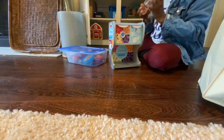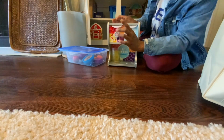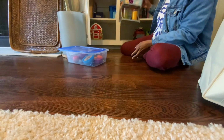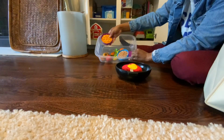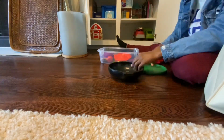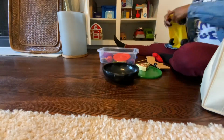I just really wanted to show y'all this toy. This Melissa and Doug toy is so cute. I got it on Facebook Marketplace. I'm not sure if they sell it. If I find it, I'll link it for you. But it is so cute. The play food that I have is Learning Resources. I will link that. It's just excellent play food, excellent tactiles for toddlers and children in pre-K.